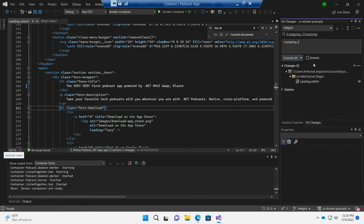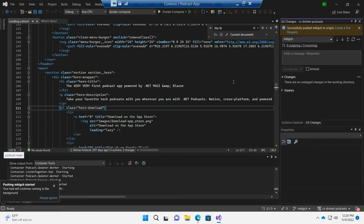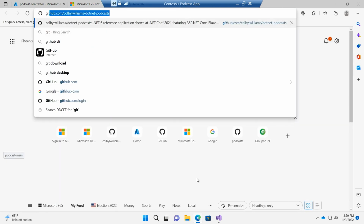Marketing changes. Let's go ahead and commit that. And I'm going to push that up to my remote host. So now my changes have just gotten pushed up into our GitHub fork that we've created of the .NET app. And let's go and take a look at what's going on over there. So moving over to GitHub here into our project, great.